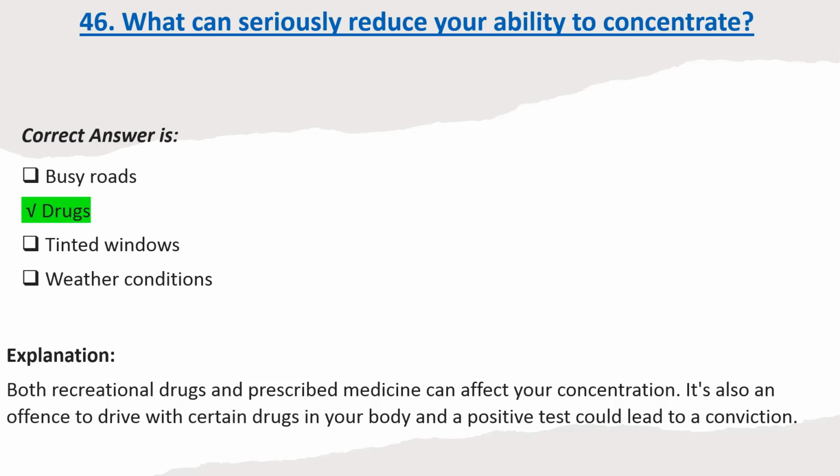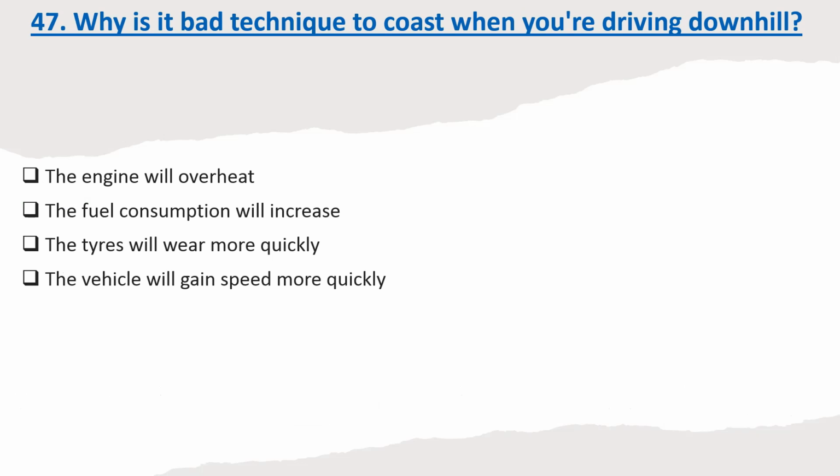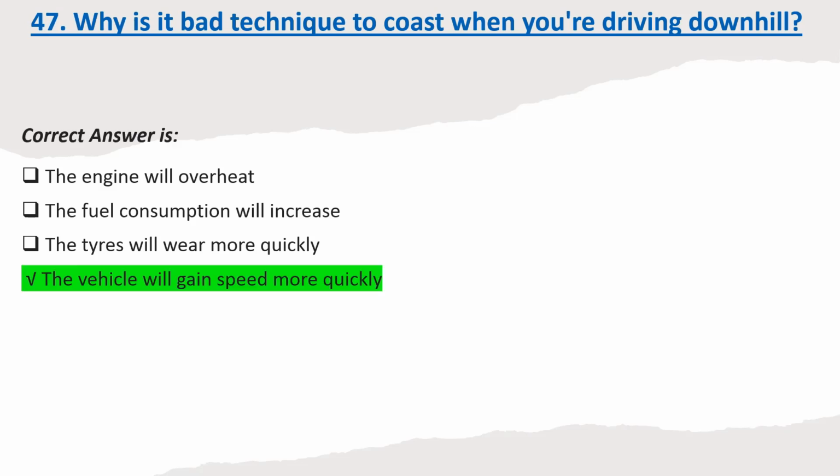It's also an offense to drive with certain drugs in your body, and a positive test could lead to a conviction. 47. Why is it bad technique to coast when you're driving downhill? The engine will overheat. The fuel consumption will increase. The tires will wear more quickly. The vehicle will gain speed more quickly. Correct answer is: the vehicle will gain speed more quickly.